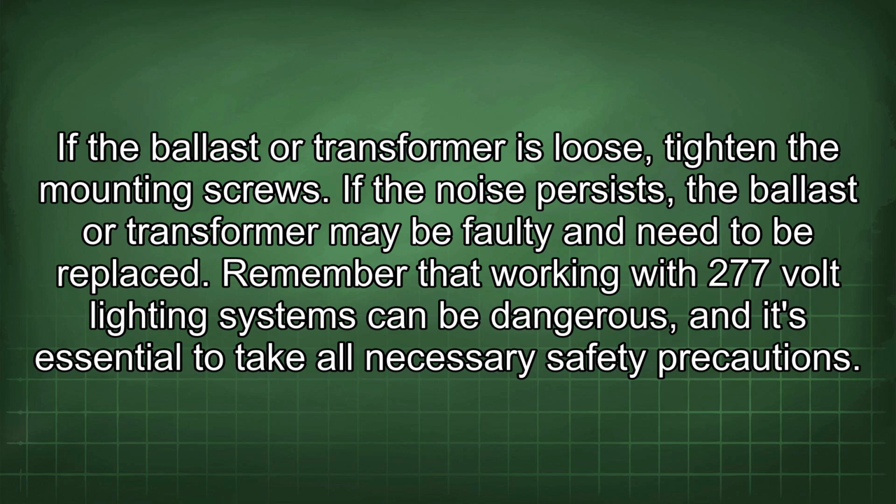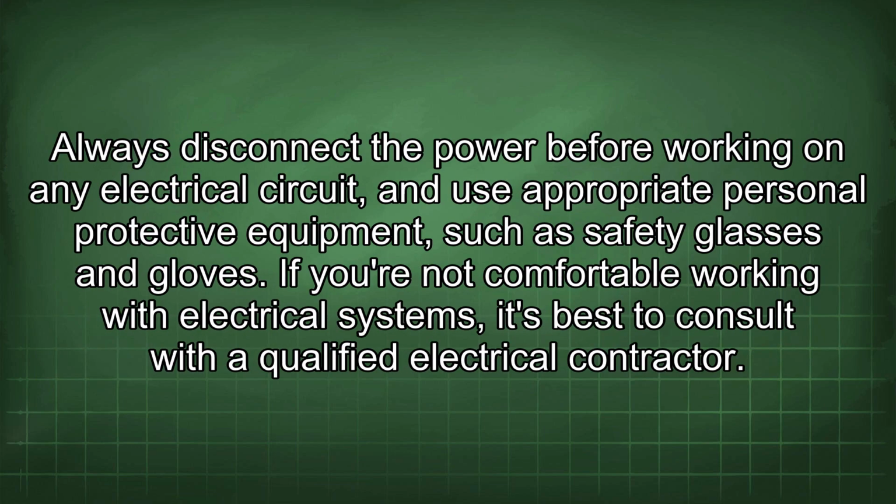Remember that working with 277-volt lighting systems can be dangerous, and it's essential to take all necessary safety precautions. Always disconnect the power before working on any electrical circuit, and use appropriate personal protective equipment such as safety glasses and gloves. If you're not comfortable working with electrical systems, it's best to consult with a qualified electrical contractor.